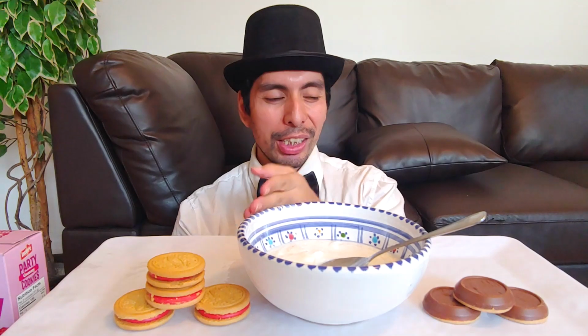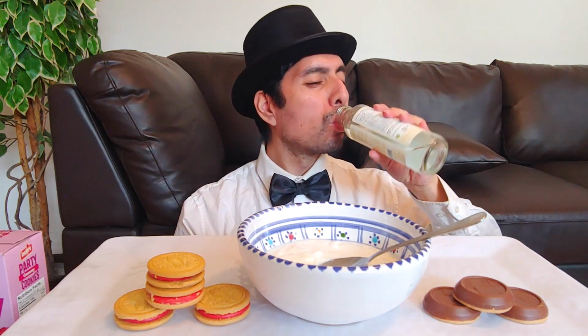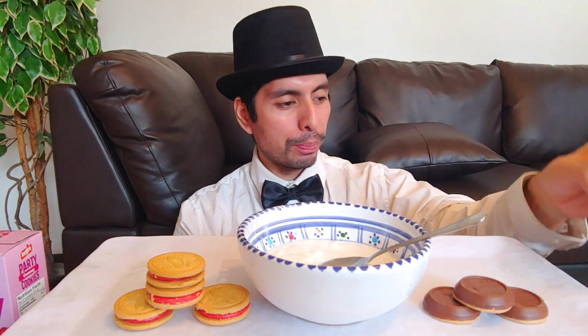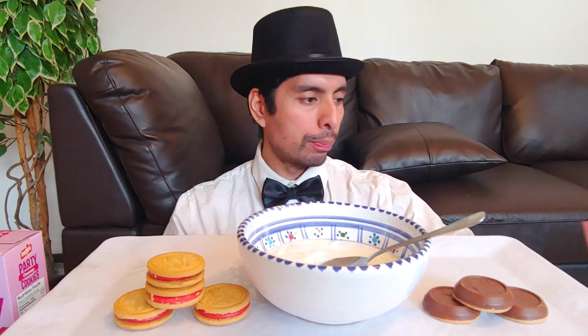Mix as well. Dip your cookies in yogurt. I'm telling you. We gotta have water. I do not understand how you could have a super sugary drink with this much sugar.